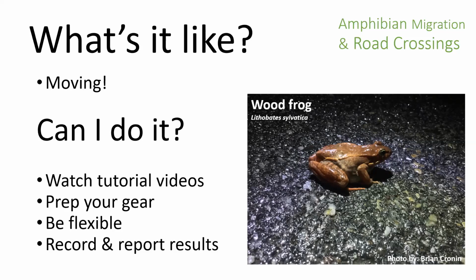So while it is sad to see the roadkill that is a part of the experience, it is amazing to witness this pulse of life and to help these amphibians at this very vulnerable stage in their lives move forward, and in turn help our entire ecosystem. So it's an incredible experience. The next question usually is, well, can I do it? And as Laura said, there is plenty of information out there.